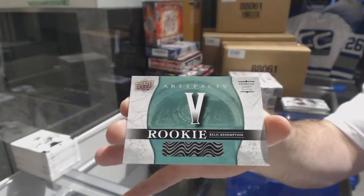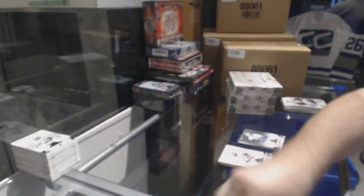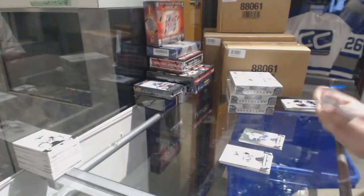Again, all these will be random. That is awesome. That basically means you guys are going to have a lot of opportunities to get those.